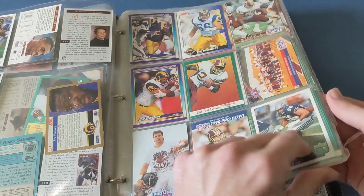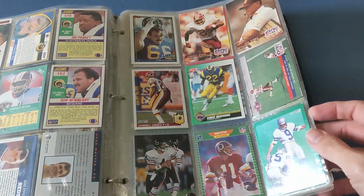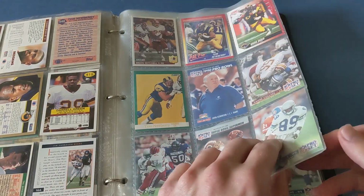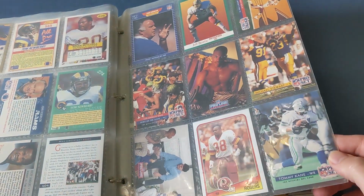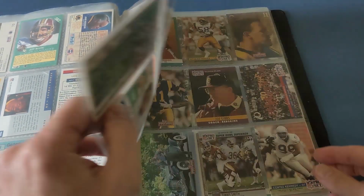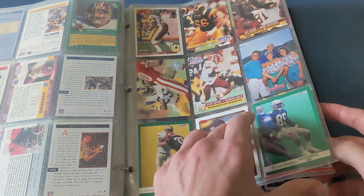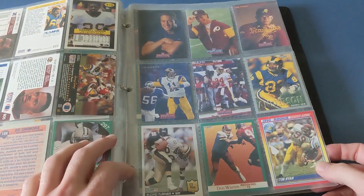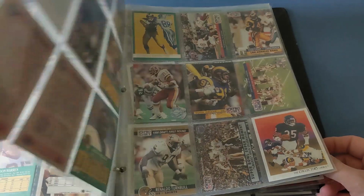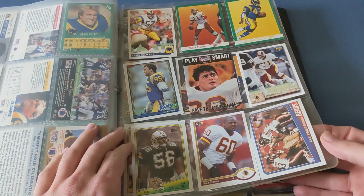Ripping. Oh, this book's just all jacked up. Mark Rypien, got some Redskins, Topps, Fleer 91, Score. Pro Line, Fleer. More junk wax. Pro Set, some Topps, Fleer 92. Kevin Greene, I guess before he went to the Steelers.